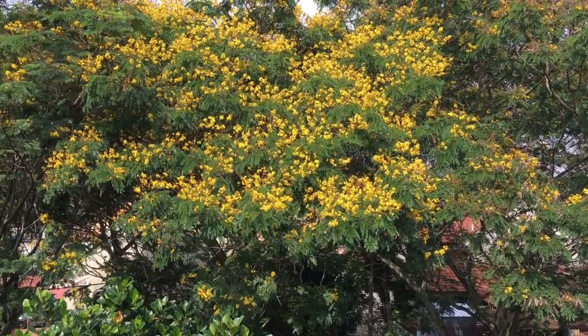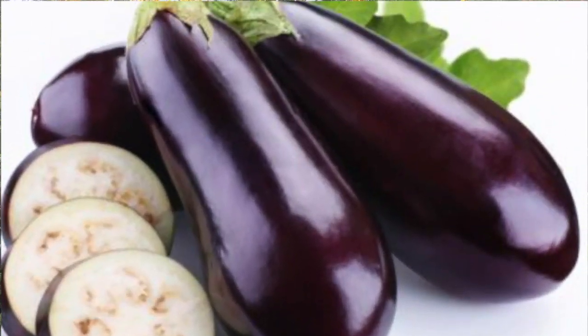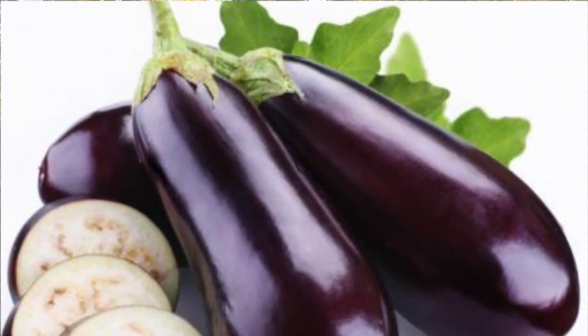What vegetable is this? Today, I went to the market and fell in love with this beautiful, glossy, purple vegetable. They are called by different names in different parts of the world. They are called brinjals in Asian markets, aubergines in the UK, and eggplants in the US.